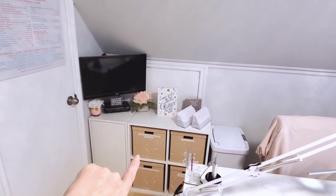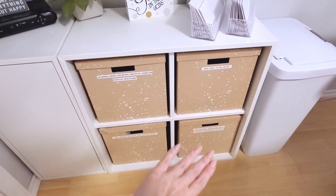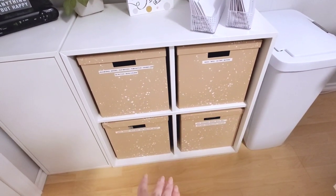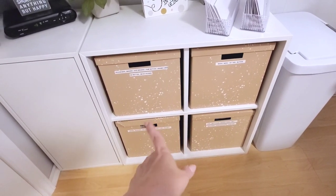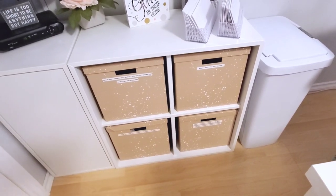So yes, back to this little cubby. So I have these boxes. They are also from IKEA and they just have several different things. I have them labeled. I have tons of different stuff in there. Vacuum bags, dust brushes, masks, wipes, all kinds of things.